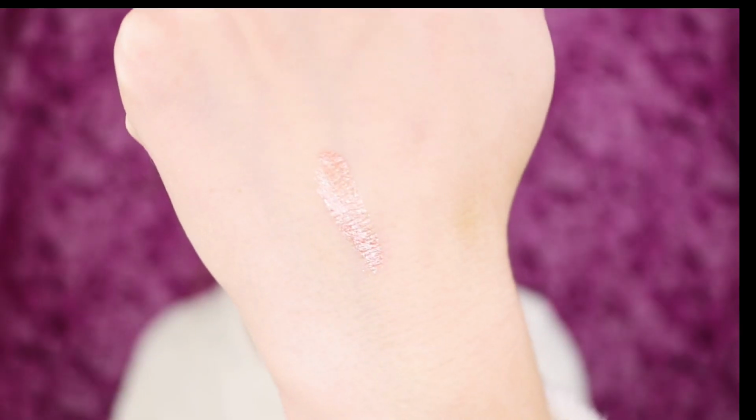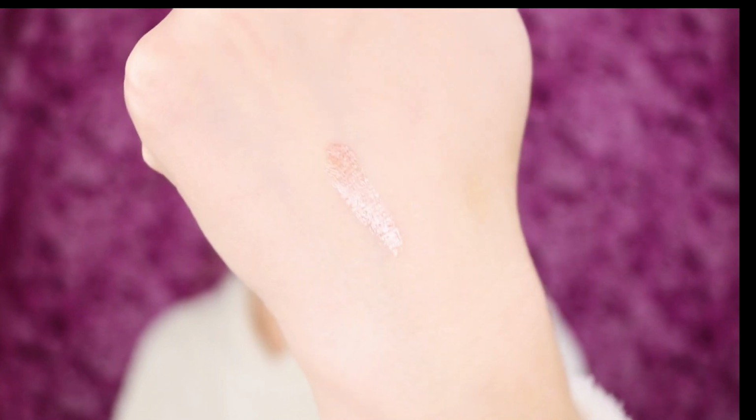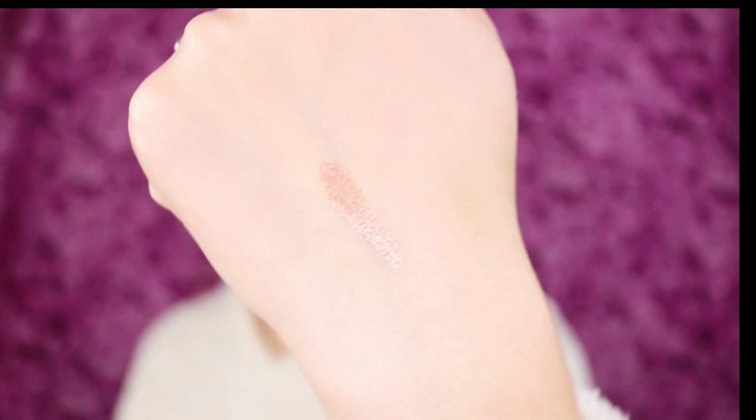It has like a little doe foot applicator. I want to start out with a little swatch to see how this color looks. Oh, yes. I love that. I feel like it really is a versatile shade for me as well, where hopefully it will be able to work on my eyes, cheeks, and lips. It pretty much has like a metallic finish with maybe a little bit of glitter shimmer as well. So here is what that swatch looks like. Look at how that just reflects the light so beautifully.